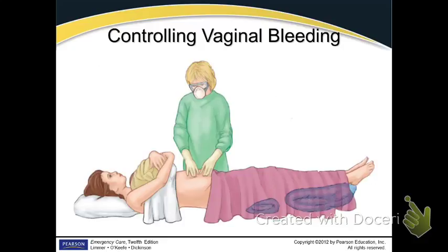If you're trying to control a lot of bleeding, you want to go ahead and let them lower their legs some, still keep their feet up, in part for shock, because if they're still losing blood, that's your shock procedure. Keep them warm, cover them up, but they don't have to have their hips and everything up in the air anymore. You can put them in a more normal position.